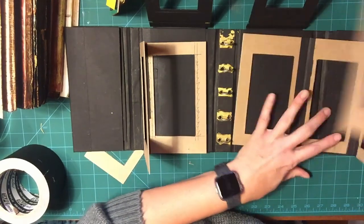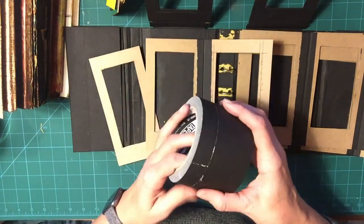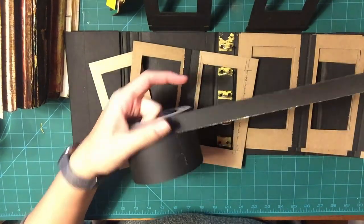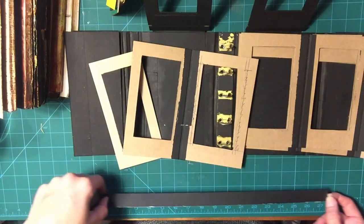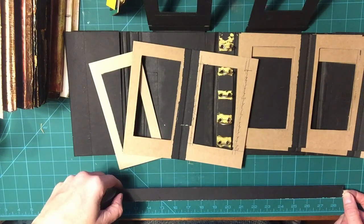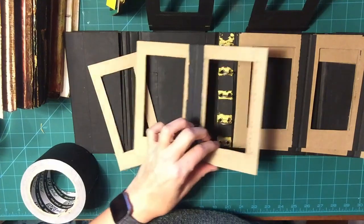So those are our four. Let's get this guy taped on here. All I'm doing, I have the 3-inch gaffer's tape, so I just cut it into thirds for my strips. And then you take about what, let's see, 12, 16, about 16 inches. Well, yeah, 16 inches makes sense because we know that these are 8 inches tall, remember?